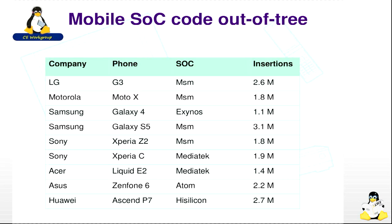Many of you have seen this before. I stole this slide from Tim Bird years ago. I need to get a new one from him. This is just a listing of some popular handsets and the number of lines of out-of-tree code that are shipped with those handsets. And if you look at it, you see numbers heading up towards about 3 million lines of code added to the kernel before it is shipped in one of these devices.